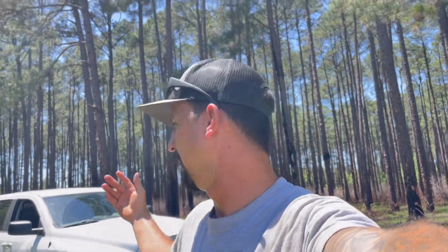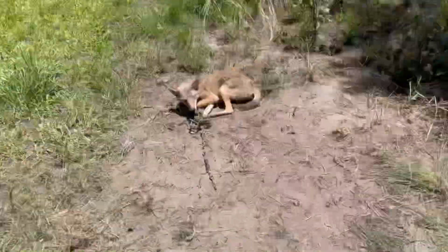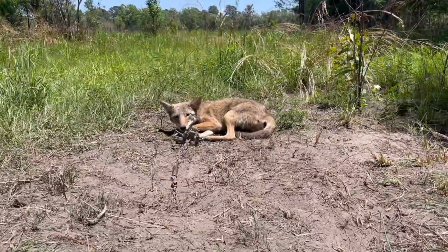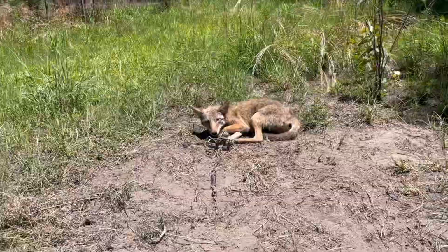Hey, it's shaping up to be a pretty good day, guys. Just caught a big canebrake rattlesnake here a little while ago on a trap line. We just walked right up on him. He was right next to one of our coon cuffs. And making our way through the traps. Boom, yeah. He kind of mangled up a little bit.